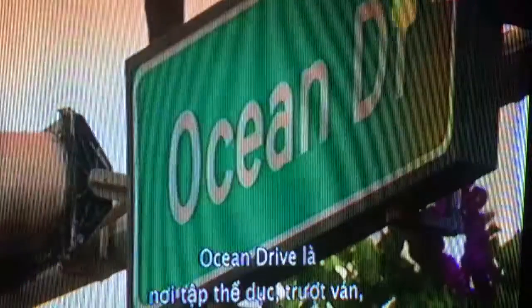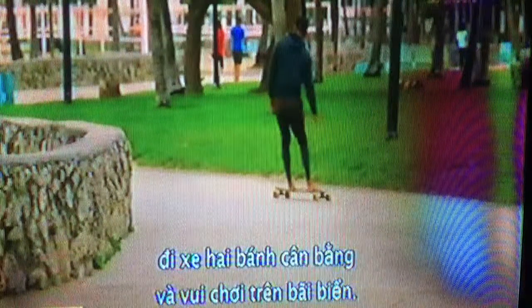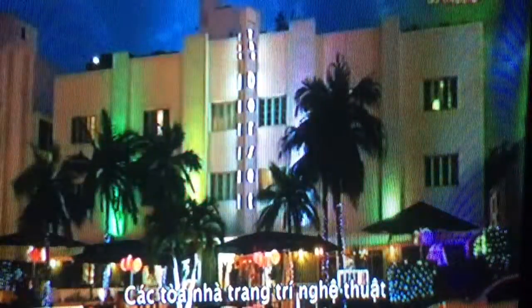Miami has many different sides to it. Ocean Drive is all about fitness, rollerblading, segways, chilling out on the beach. But at night, a whole different Miami emerges. The Art Deco buildings light up in neon as people go out to eat.